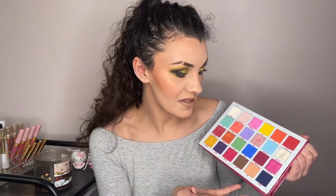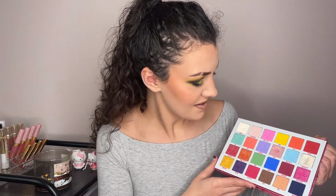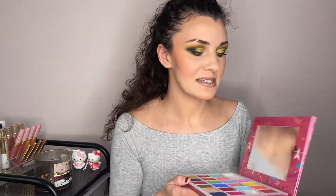I love this palette. I love Jeffree's formula. I just don't love Jeffree, and I don't want to give him my money. And yeah, so hopefully I can get more use out of this. Problem is, I work a full-time job and I can't wear these kind of colors, so we'll see.